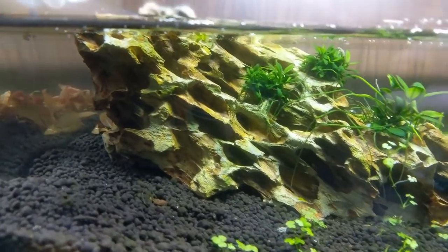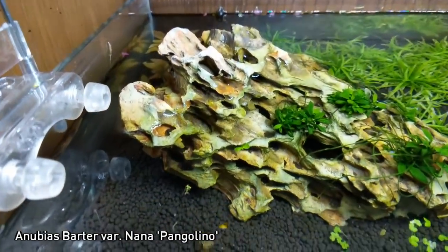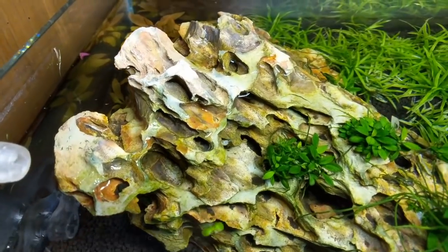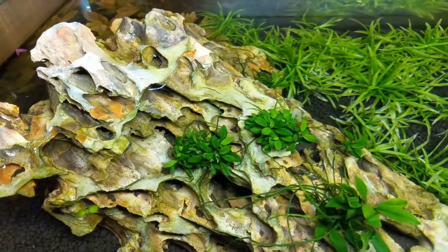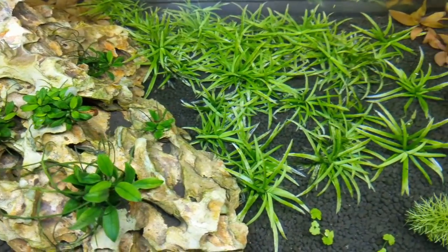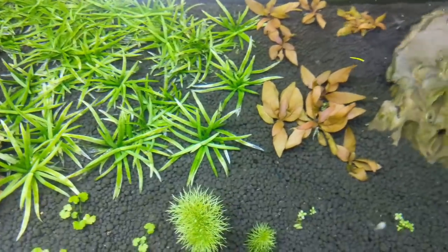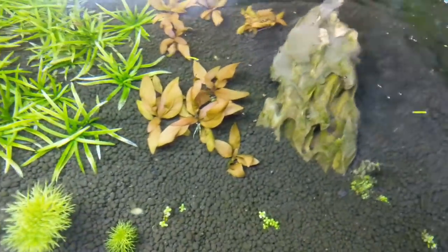Then on the rock is actually a really cool species of Anubias nana called Pangolino, which has these small pointy leaves. Really, really cool plant. More widely available in tissue cultures currently. It's a really cool one if you guys like your Anubias. You can see it there, long, kind of thin, pointy leaves. Very cool. There's that beautiful stargrass, which is looking great, the Reinekii that's growing out.